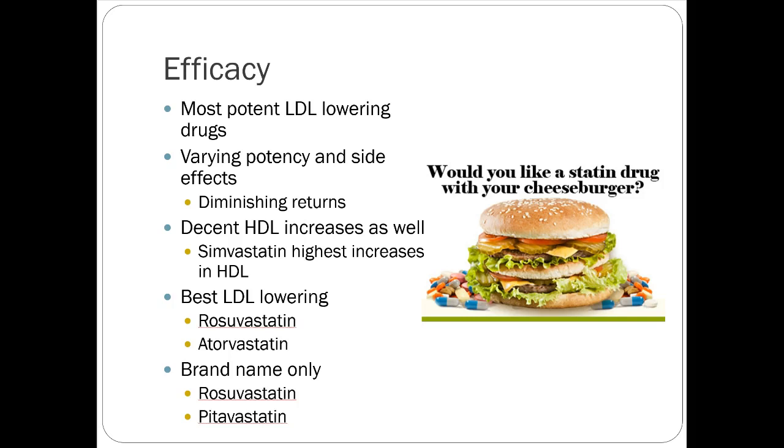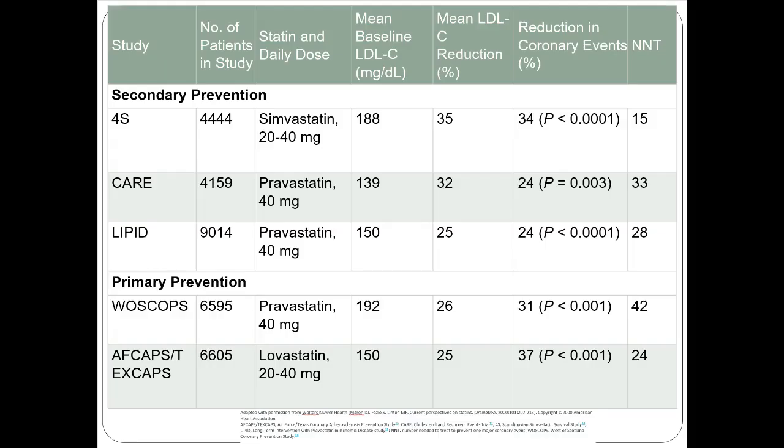They have the best LDL lowering potential of all the drugs, and specifically rosuvastatin and atorvastatin are the two most potent statins out there. And the current ones that are brand name only are still rosuvastatin and pitavastatin. So all the other ones have gone generic. So you do have a generic high potency statin in the brand name Lipitor, which is now atorvastatin generic, which has brought costs down substantially for a lot of patients, which is always nice.